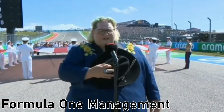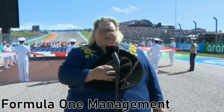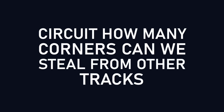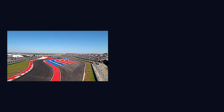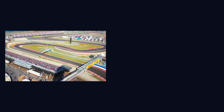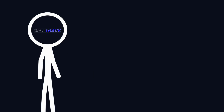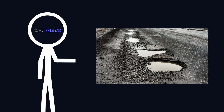Back to America, land of the free and home of the Circuit of the Americas, or its more accurate name, Circuit How Many Corners Can We Steal from Other Tracks? Turn 1 is from India, Sector 1 is from Silverstone, Turn 15 is Bahrain Turn 10, and Turns 16 to 18 are Turkey Turn 8 after playing an Uno reverse card. But it works, and works pretty well, even if the track surface does mostly resemble the UK roads.